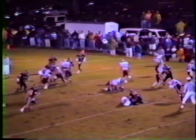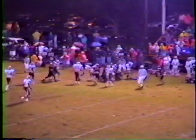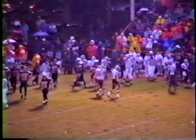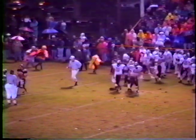Here's Lucier on the reverse, the double reverse to McCadley. McCadley in the backfield, breaks 3 tackles, still down the sideline, will be hit and blasted, and he fumbled the ball out of bounds, and Clinton will take over. Wildcats went for a double reverse there. They needed only a yard to go on the play, and with 7:16 to play, 6-0 our score, and the Dragons will take over.